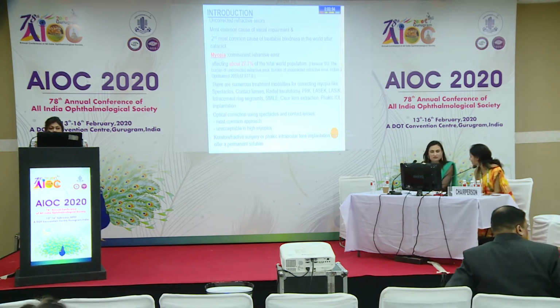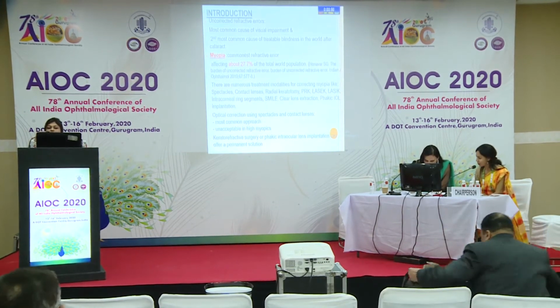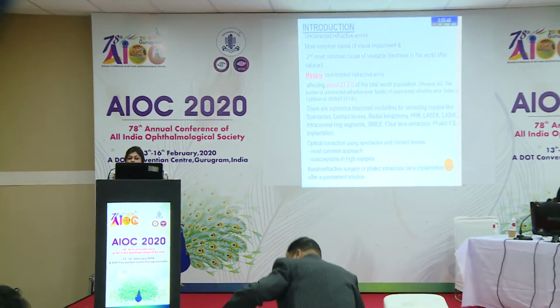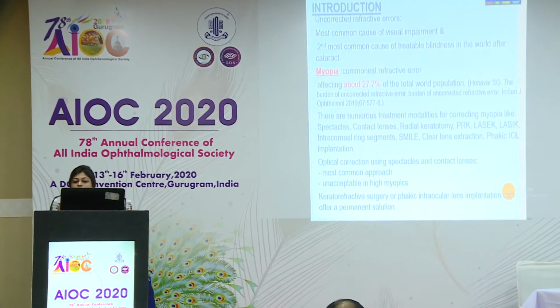high myopia. So uncorrected refractive errors are the most common cause of visual impairment and the second most common cause of treatable blindness in the world after cataract. Among these, myopia is the commonest refractive error, affecting about 27.7% of the total world population.